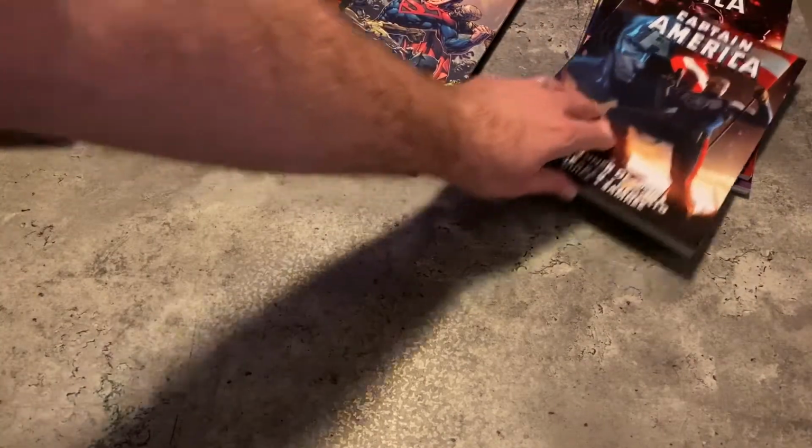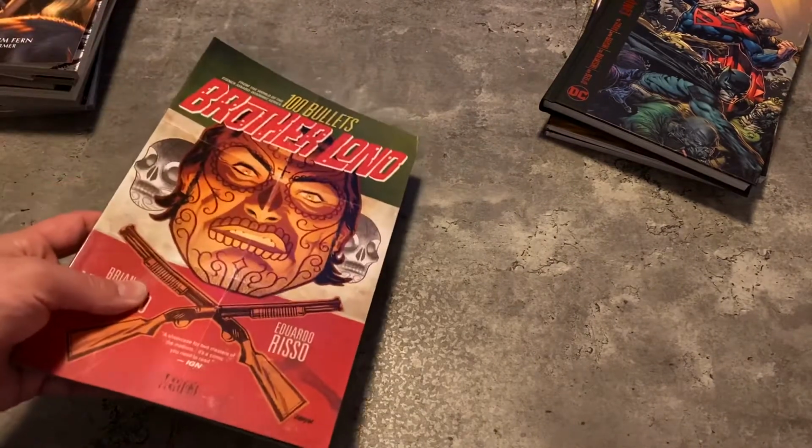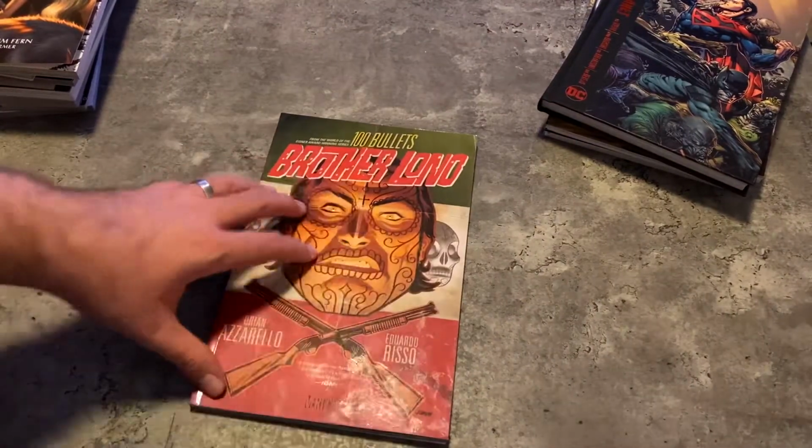So this I bought at full price. These Cap trades, a shop I was doing business with said they were overstock from Diamond, and they gave me a sweet deal on them. I feel like I paid like $30 for all of them. It was really, really good. Then I found a Books A Million, and I took the price tags off, but they had these trades for like $4.99. So this is Brother Lono.